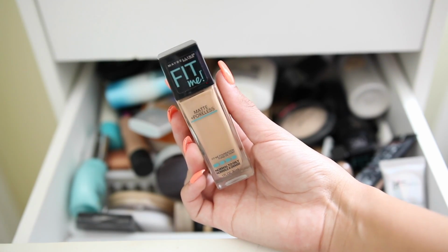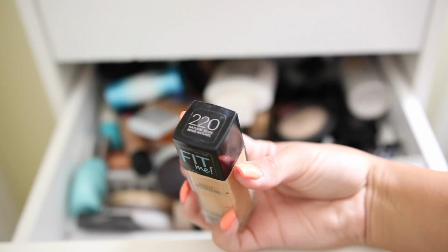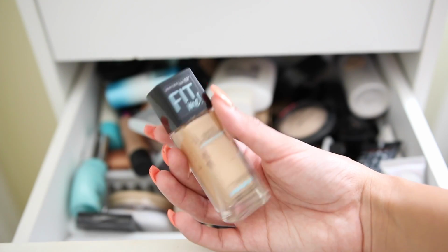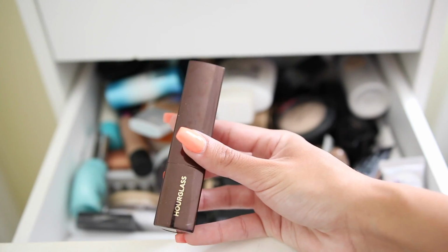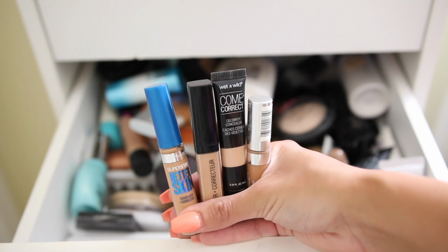Maybelline Matte and Poreless is an incredible foundation. I'm totally keeping this. I have a ton of shades and I'm obsessed with it. I'm actually going to throw this shade out in particular though, because you can see it's all crusted up. I have like nothing left and I have so many of these foundations, so I'm going to keep one, throw this one out. Hourglass Vanish Stick Foundation I adore. Definitely keeping this.